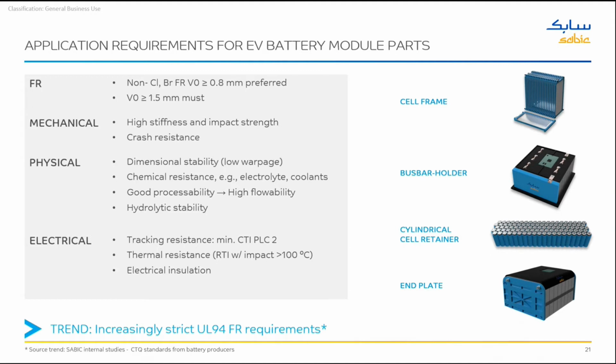Applications such as those I've mentioned have a wide range of material requirements that are evolving to meet the growing demands of next-generation battery systems. Due to the range of battery designs, our customers in this segment have differing requirements, but there are certain commonalities. Typically, we see a common trend towards V0 flame performance at 1 millimeter or even below. This is an increasing requirement from the V1 performance demanded in the past.